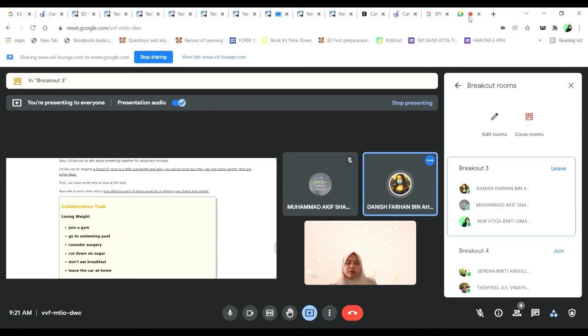I agree with that, but the surgery also has its own risk, and so I don't really think that will be a great idea for losing weight. And I also think that leaving the car at home is a great idea for people to lose weight, because instead of using the car, we can walk or jog to the destination we want to go. Like maybe we want to buy some groceries, and we can walk to the nearest store around our house. So when we walk, we can burn our fat and lose some weight.